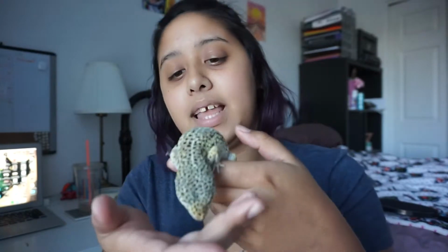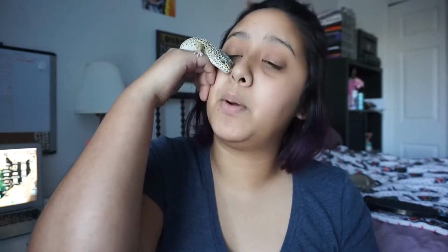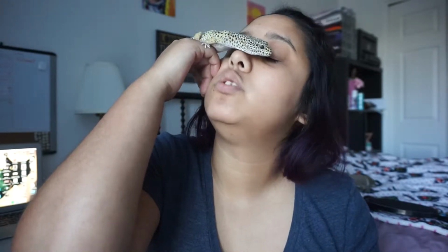But Basil we've had for just over a year now. We got him from a breeder at the Sacramento Reptile Show. It's a breeder that actually specializes in other types of reptiles, but they happened to have like 1 or 2 leopard geckos last time we were there last year, and we fell in love with Basil, and that's why we brought him home. Basil loves to watch TV.